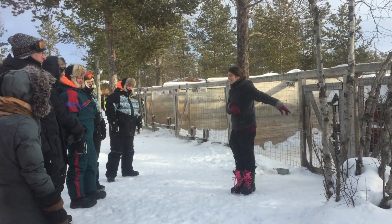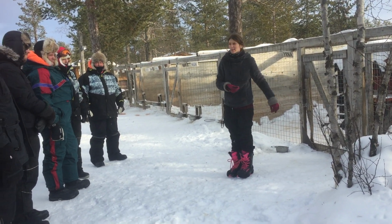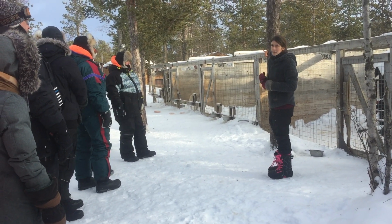And Bree has a bit of Malamute in the mix, and she has a little bit of German Shepherd in the mix, as you can tell from the colour, probably. So the kennel just behind me, it's a special kennel for the puppies.